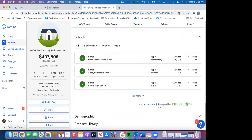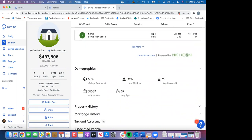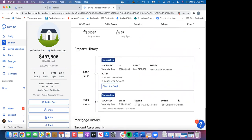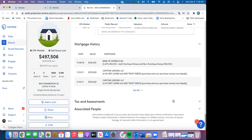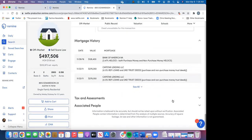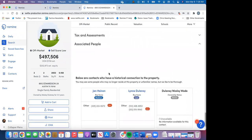We also show school data, and you can see that it comes from Niche. Click here to learn more about the schools themselves. You've got demographics, so a look at who's who in this neighborhood. Property history, we're going back 20 years for property history, as well as mortgage and tax records. And last but certainly not least is going to be your associated people.